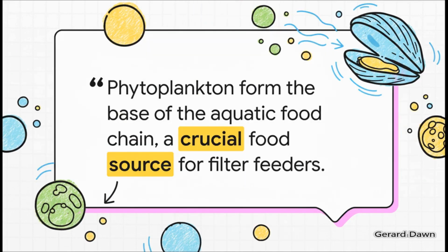And this right here, this is why phytoplankton are so unbelievably important. They're not just food for shellfish. No way. They are the literal foundation of the entire food web in the water. If you don't have a healthy phytoplankton population, the whole system just collapses. So a healthy ocean and healthy shellfish, it all starts right here with these tiny little guys.